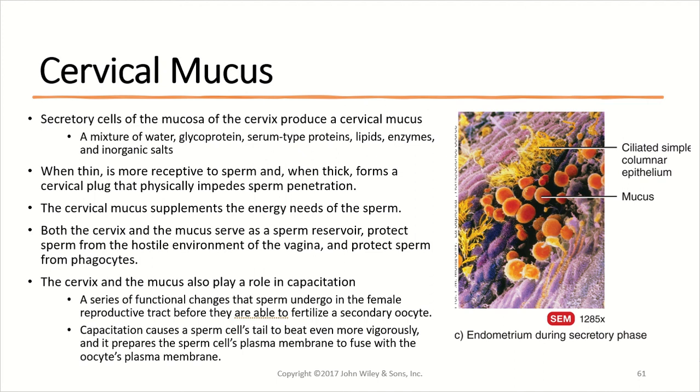That cervical mucus is also going to supplement the energy needs for those sperm when they are able to, so that they are able to potentially fertilize that ovum. And then both the cervix and the mucus are going to also serve as a sperm reservoir. These are going to help to protect the sperm from the hostile environment that you would have in the vagina, and it also protects the sperm from phagocytosis, so being basically gobbled up and cleared out by any sort of wandering phagocytic cells that would be there to keep things clean and tidy.